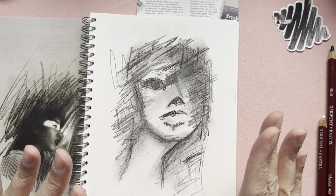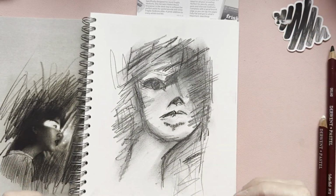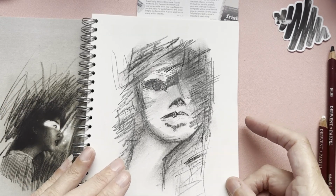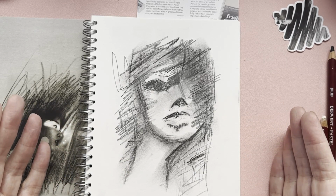So that's first go, struggling with trying to keep the white lights in. So I'm trying to get the light coming in that way. I don't think I really achieved it, but it's a first attempt. So it's one of those. What can I say? It's a new material, trying something new.